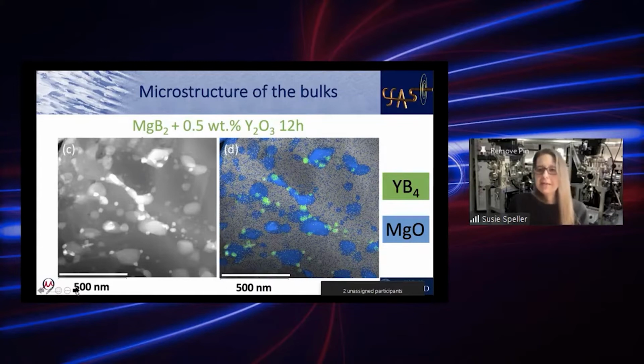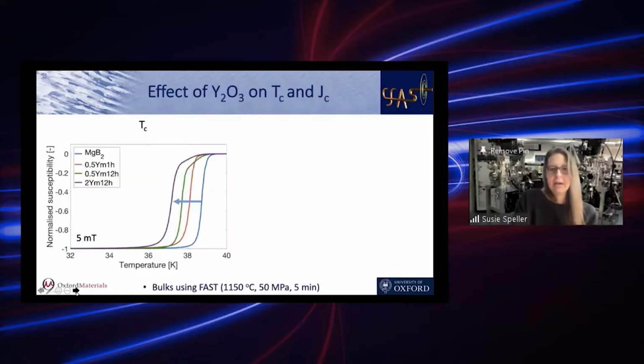So what does the microstructure of the bulks that we make look like? These are some TEM STEM EDX maps again, showing the final microstructure. And you can see that the little green particles that we get are actually YB4. So it doesn't reprecipitate as the yttria that we put in. It precipitates as YB4, and you also get some MgO formed, both on the scale that is good for flux pinning. The YB4 is particularly nice, tens of nanometer size particles, which are ideal.